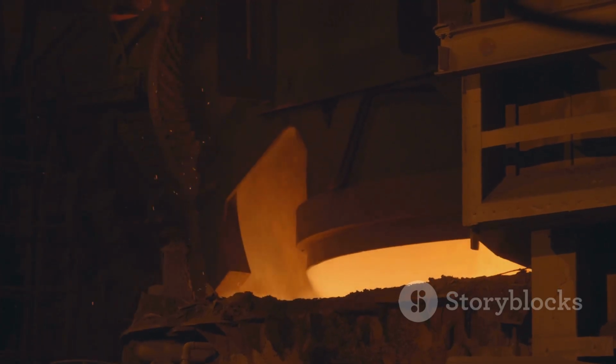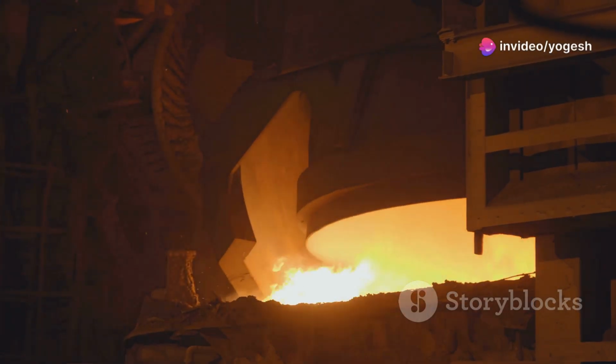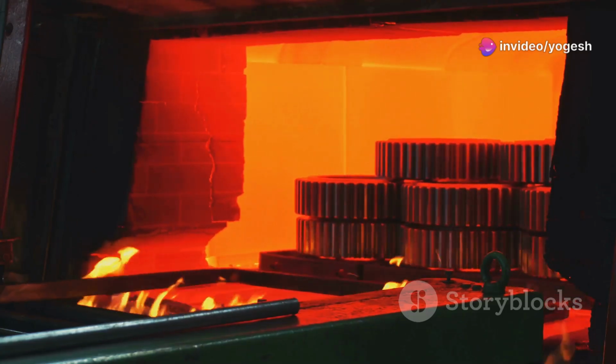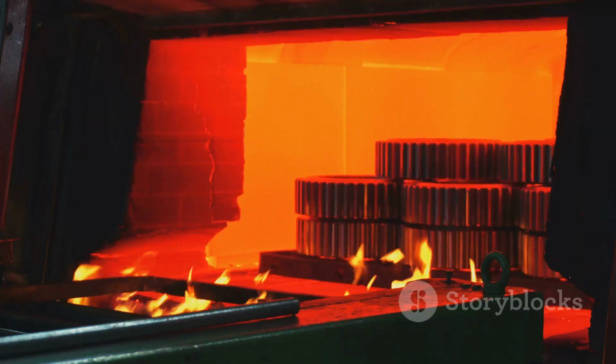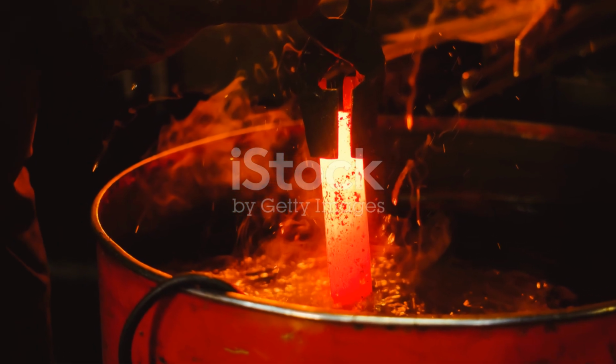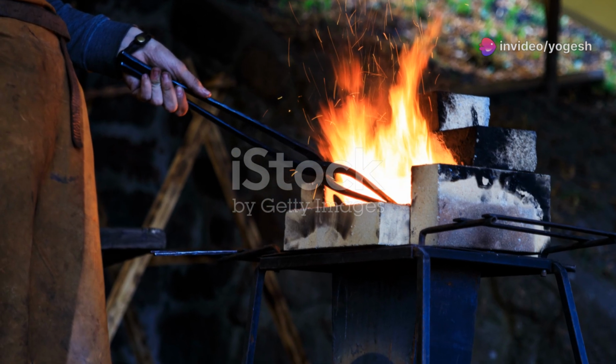First, just like with other treatments, we heat the steel to a precise temperature. This is typically a high austenitizing temperature, hot enough for the carbon atoms to dissolve fully into the iron crystal structure. Think of it like sugar dissolving in hot tea. Everything gets mixed up very nicely, the carbon is evenly distributed.